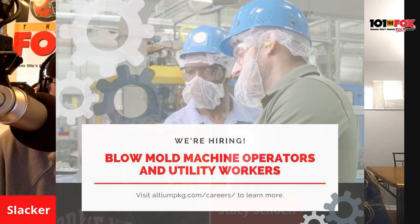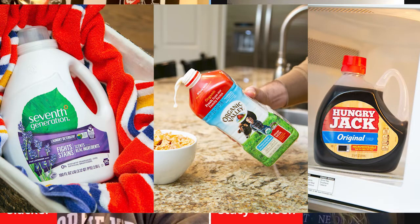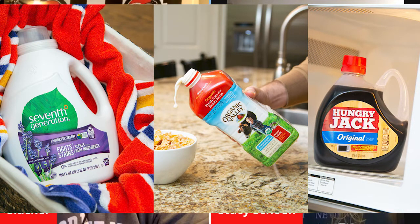And that is definitely the people that we need right now. We need quite a few of them. So not a hard job, but we make Dawn dish soap bottles, French's mustard bottles, stuff along that line. Exactly, that's what a blow mold operator does in layman's terms.